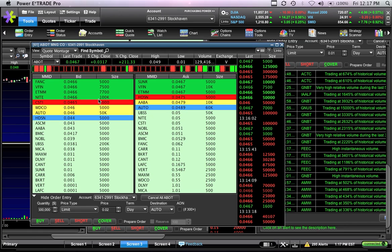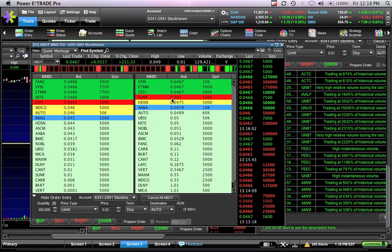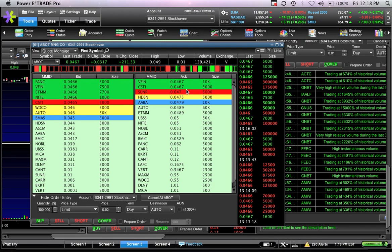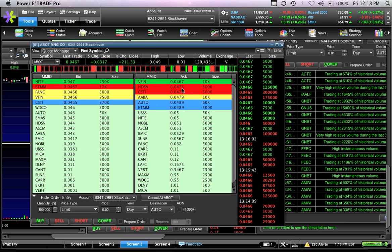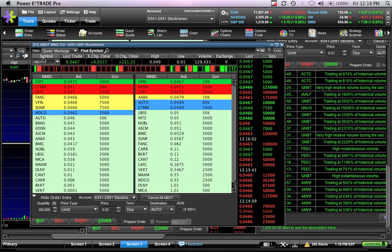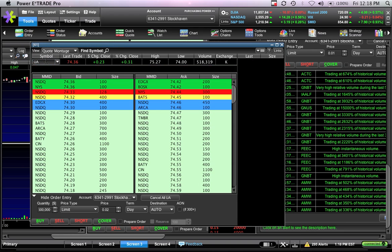Oh, and here we are, 4.66 starting to stack. The 4.67s are falling off the ask. Now we're down to 2 left. Look what's gone on here. We started with only 4 market makers on the bid side. Now we're up to what? 8? Now we're down to 1 left at 4.67. There we go, 4.7s on the bid now. Here we go, 4.75s on the ask.